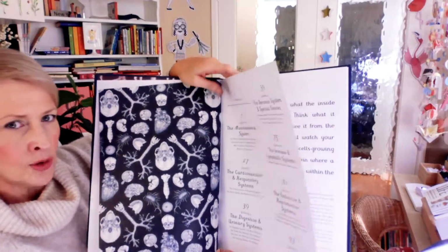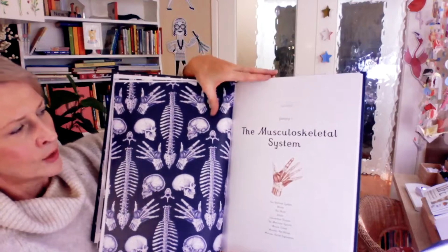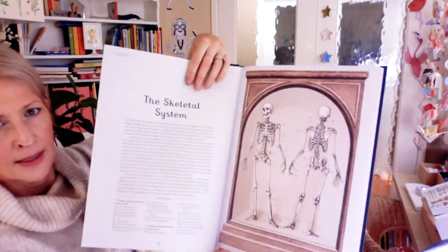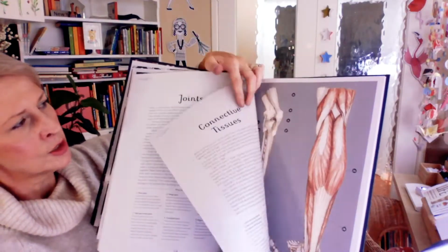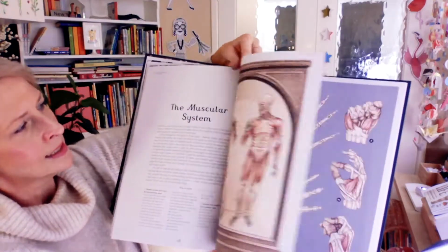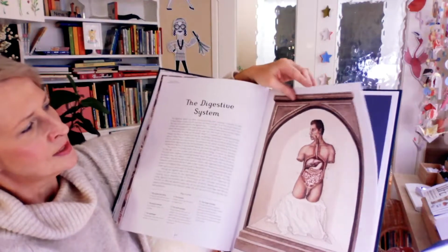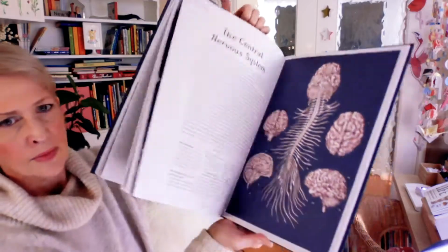Similarly to the other books, it just has this wonderful introduction, contents, and then goes through the parts, various parts, anatomy of the body. Fascinatingly, beautifully constructed joints, connective tissue, muscular system, digestive system, central nervous system.